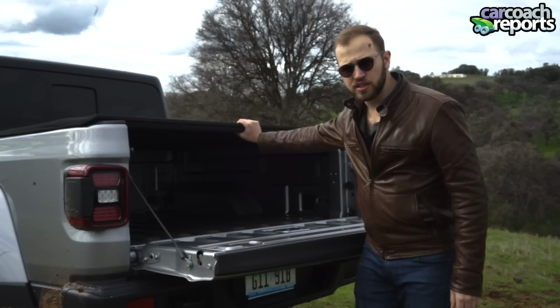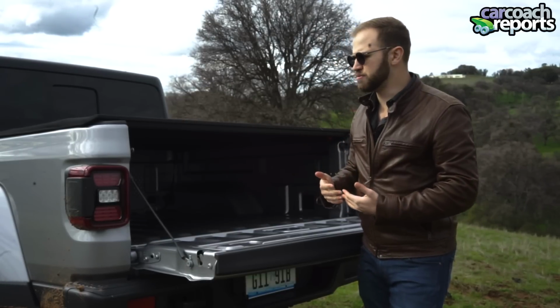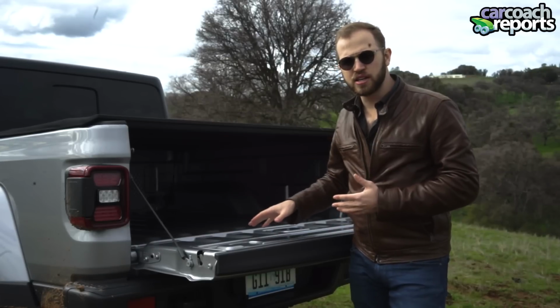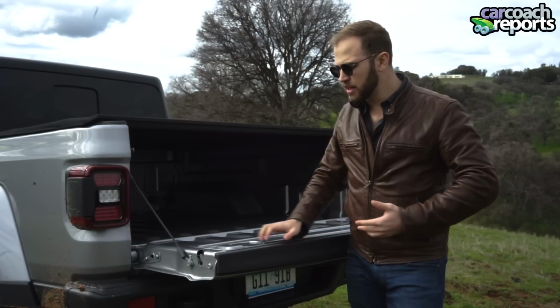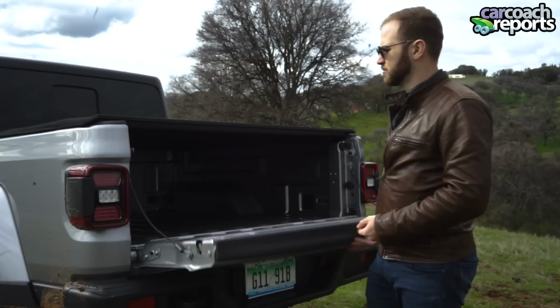There's also this fold back, which is soft and actually folds right up against the rear window, which means you can put more stuff in here, especially if you're hauling ATVs or motorcycles. There's also a couple options back here, including D-rings that fold away and a 150 volt power outlet for if you're tailgating or you're doing some work back here and you need some extra functionality with the truck.